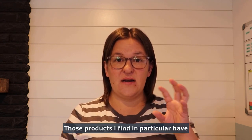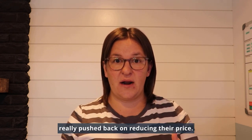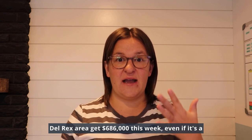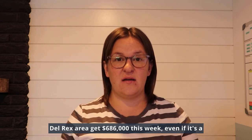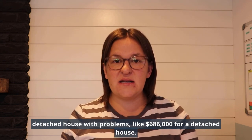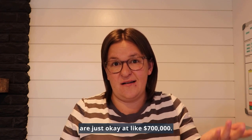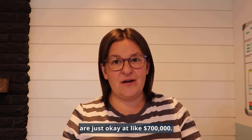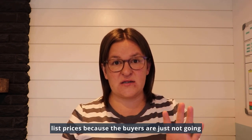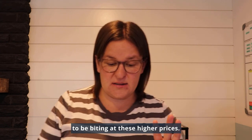Those products, I find, in particular have really pushed back on reducing their price. But the reality is we saw a detached house in the Delrex area get $686 this week. Even if it's a detached house with problems, $686 for a detached house, and you've got these condo townhouses that are just okay at like $700. These condo townhouses need to come down in their list prices, because the buyers are just not going to be biting at these higher prices.